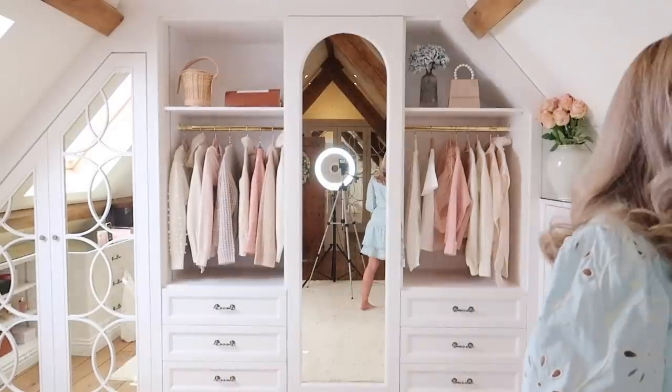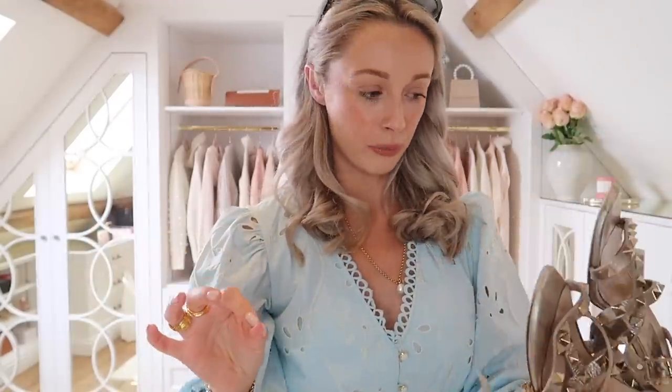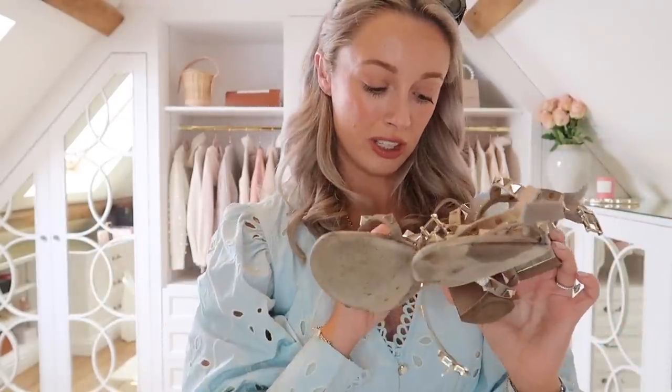I'm gonna pair it with, let's see, ooh. If I wasn't doing a reel, I would actually pair it with these. These are my pewtery gold Valentino. We now have to call it Valentino Garavani because I think the two brands have separated. But these are my rock studs, very old, very battered, very well worn.